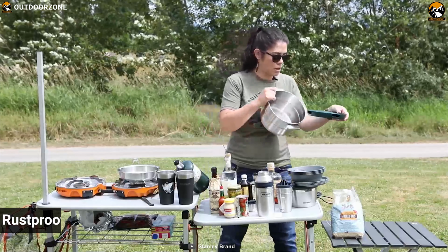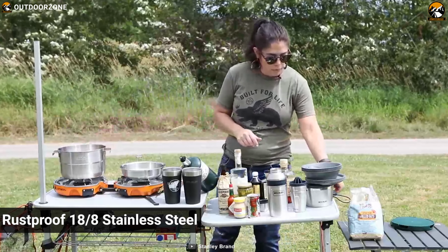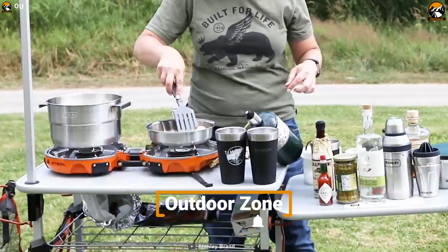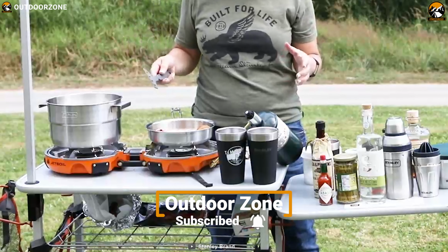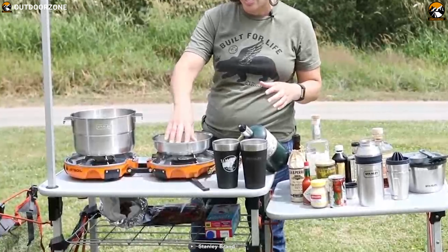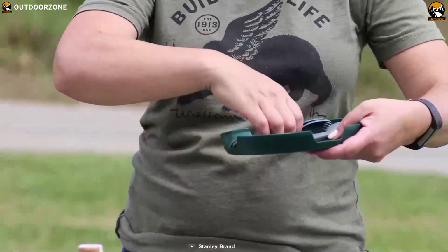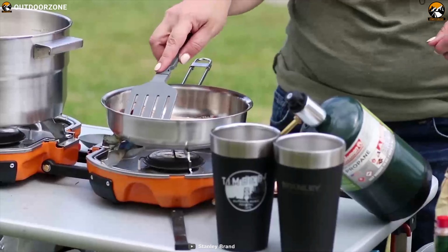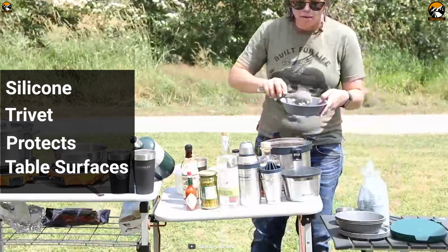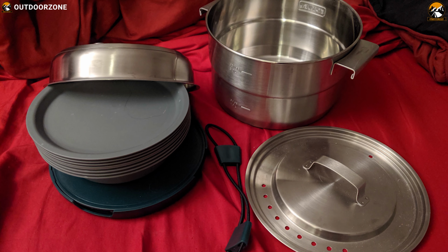It comes with a scratch-resistant, rust-proof 18/8 stainless steel pot and has vented lids that are durable and BPA-free so that you can use it without any worry. The multi-layer base on the frying pan distributes heat evenly to ensure efficient cooking, and it also ensures protection from rust and BPA. This cooking set's cutting board, spatula and serving spoon bring the ease of indoor cooking outdoors to make your cooking fun. Their silicone trivet protects table surfaces, while the drying rack eliminates the need for dish towels. This cooking set is also dishwasher safe for an easy cleaning experience.